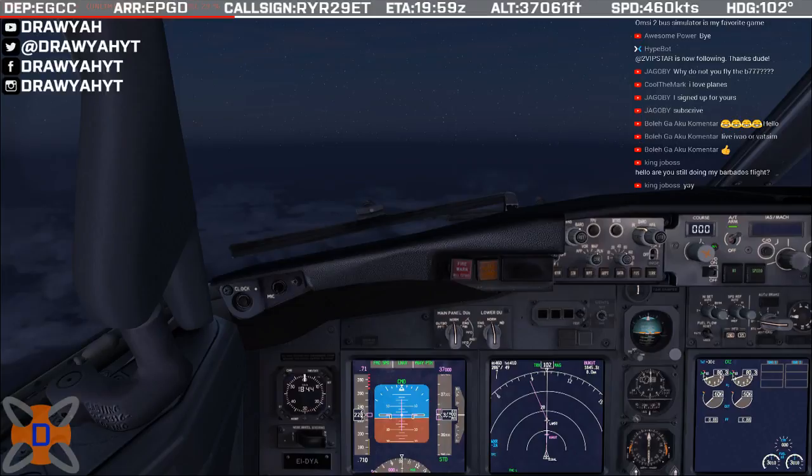Also, being at cruise, I believe my frames per second has now shot up quite nicely. So it's just a bit of the ground that I need to sort out the optimization of before we fly quite nicely, I guess.